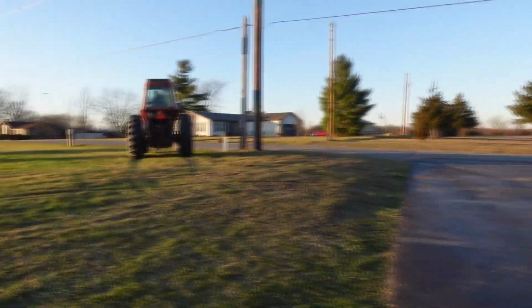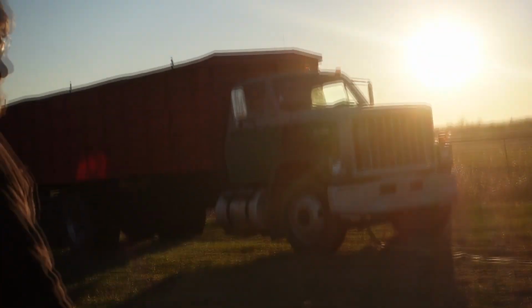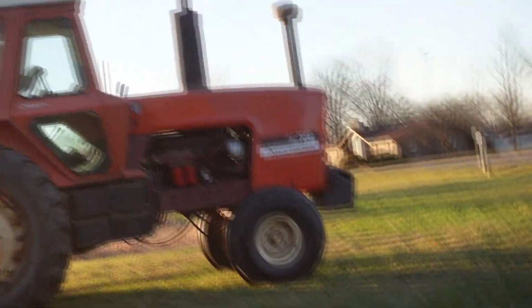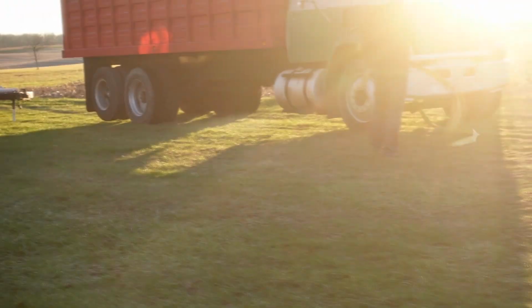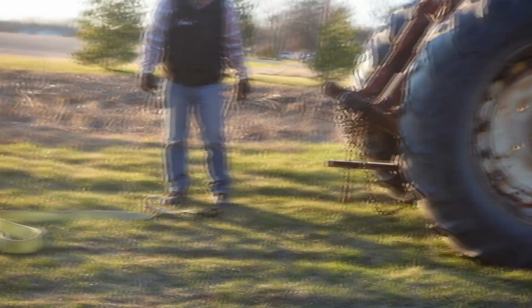Might be a little bumpy, but looks like he's backing up to the dump truck. I can see the sun there. There he is. Oh, now I know what my dad was doing. He was taking that rope and hooking it up to the truck.